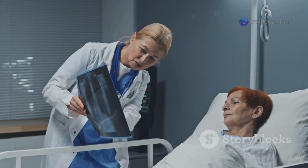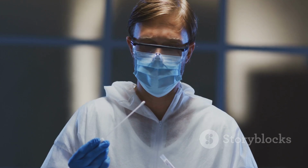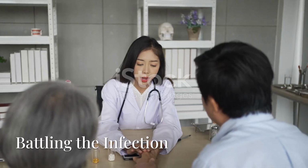In some cases, further tests may be necessary. These can include blood tests to check for infection and oxygen saturation levels, as well as sputum tests to identify the specific germ causing the pneumonia.